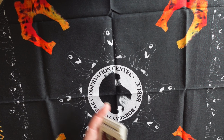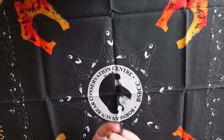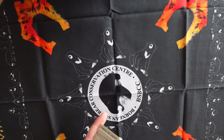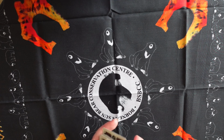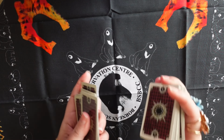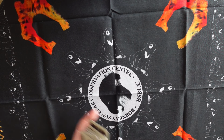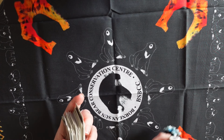As I was saying, these are the spreads that I use the most, and as such, they come at certain specific times of the year. Obviously this one is the mid-year check-in tarot spread, but there are other ones. There will be one about the full moon. There will be one that I use all the time when Mercury goes into retrograde. And again, if you know, you know.